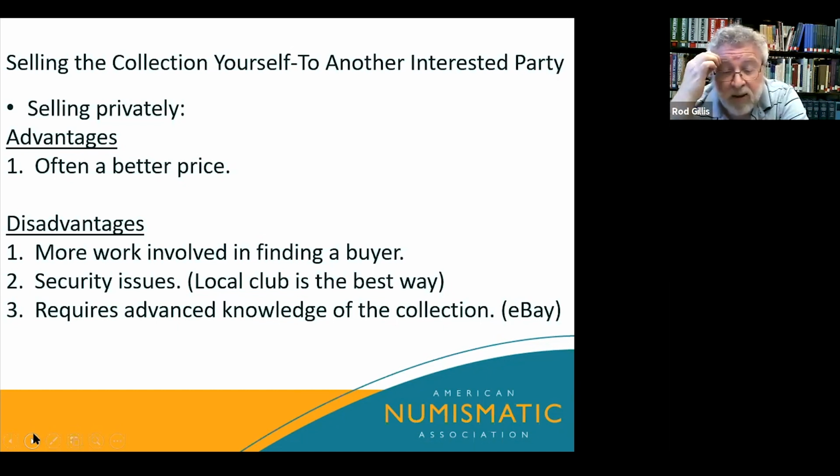Not only that, but you may have a coin that has been cleaned, and you have an image of the coin, but for whatever reason, the image does not show that the coin has been cleaned. And then when the person buys it and they receive it and they look, and it is not what they hoped it would be, then they're not happy. And so for those reasons, I tell people that unless you really know what you're doing and you really know a lot about the coin, I would avoid eBay just for those reasons.